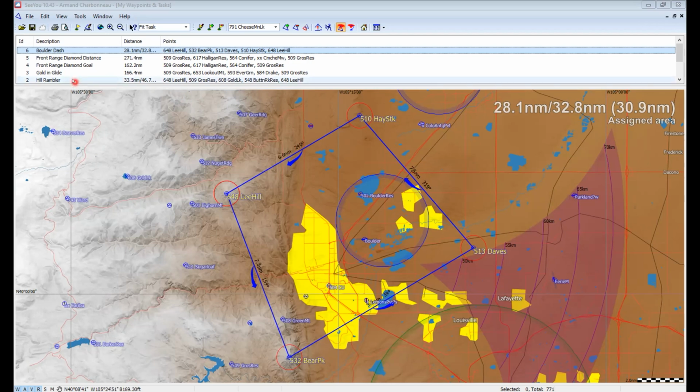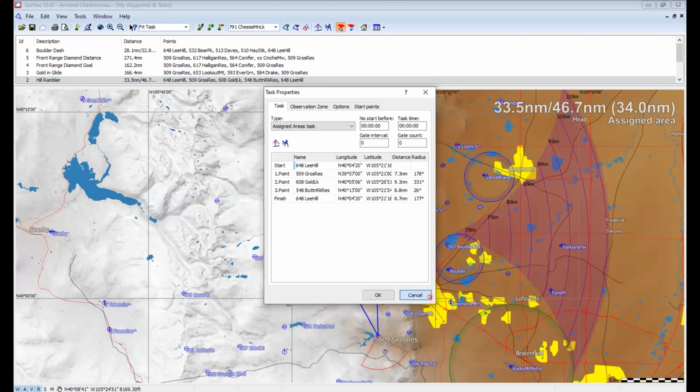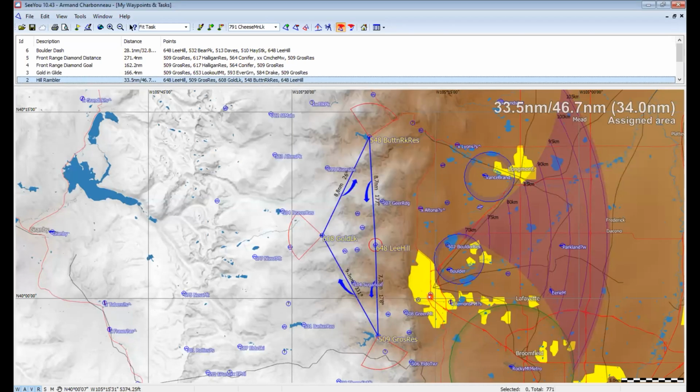The next one, a little bit harder of the Proving Grounds tasks, is the Hill Rambler. Here maybe you'd start out again at Lee Hill, fly down to Gross Reservoir, and then fly out to Gold Lake, and then fly up to Button something reservoir, and then back to Lee Hill.